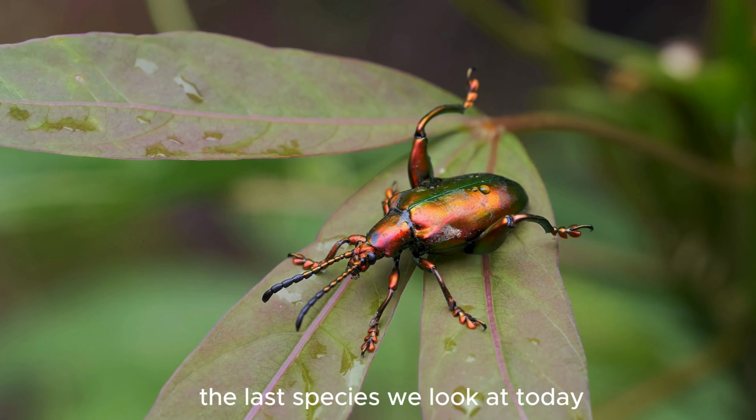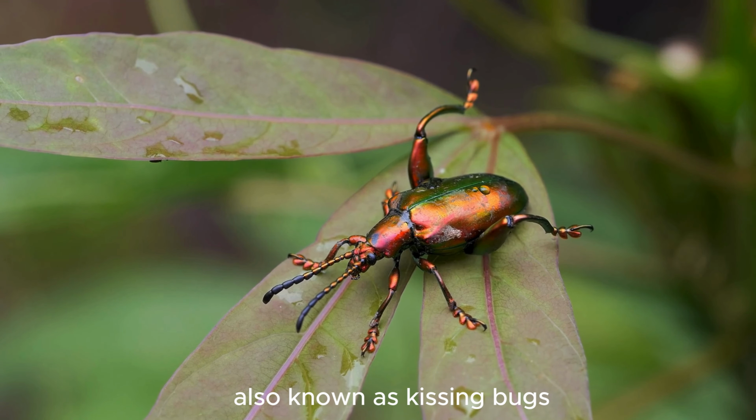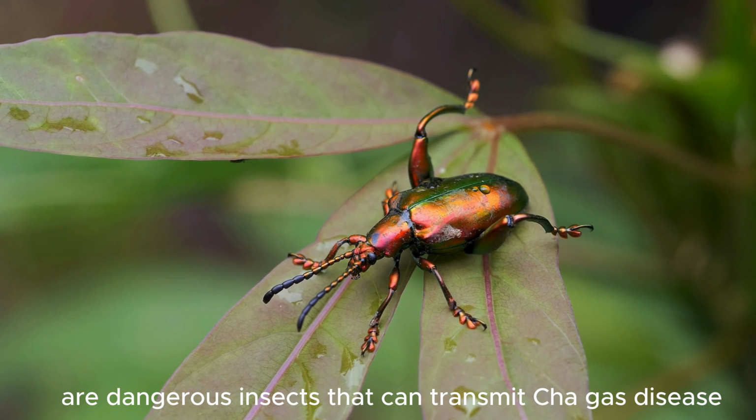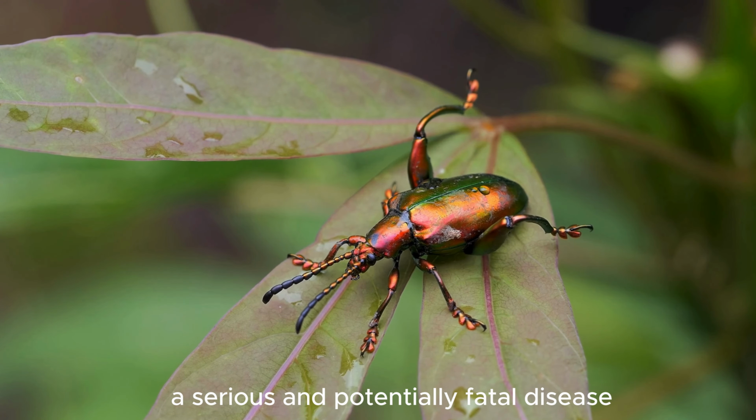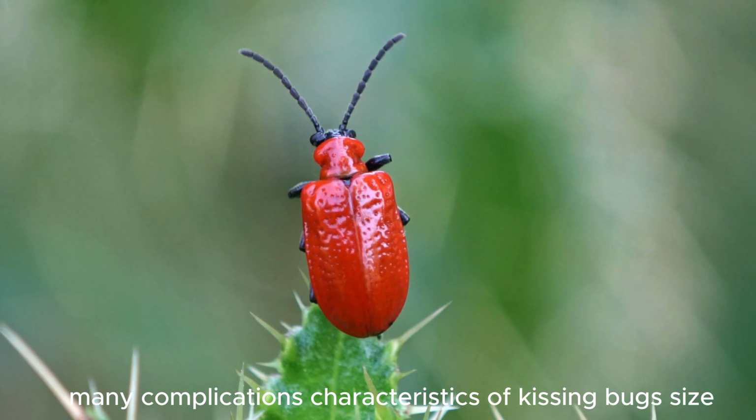The last species we look at today, the kissing bug. Kissing bugs are dangerous insects that can transmit Chagas disease, a serious and potentially fatal disease. Many complications. Characteristics of kissing bugs.